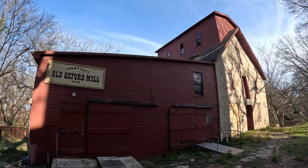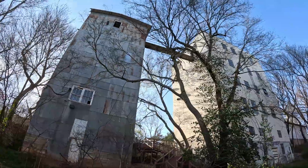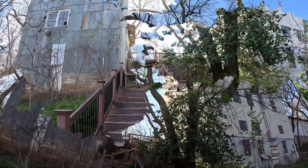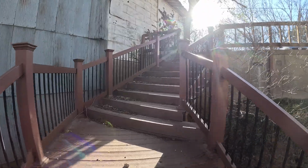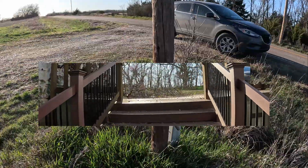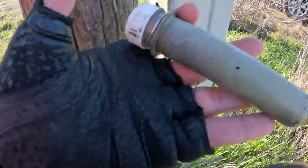Here we find ourselves touring the old Oxford Mill, once again in pursuit of a virtual that was published more than 20 years ago. Built in 1875, this mill was added to the National Register of Historic Places in 1982. And while tours on the inside are no longer available, you can still do a full walk around the mill from the outside.